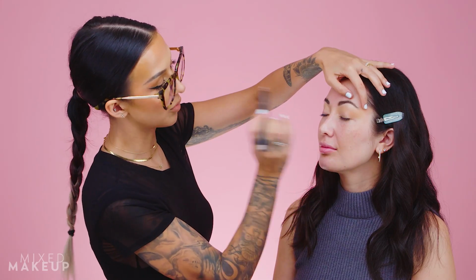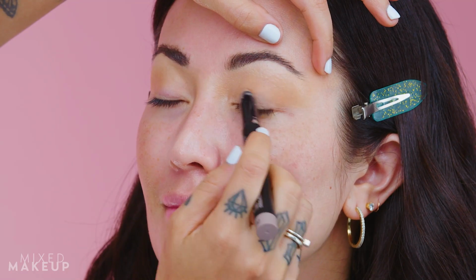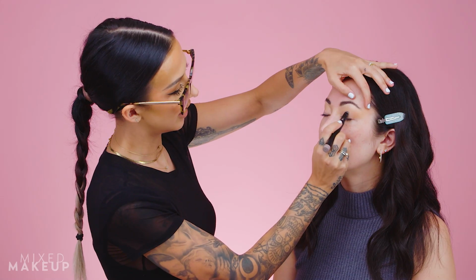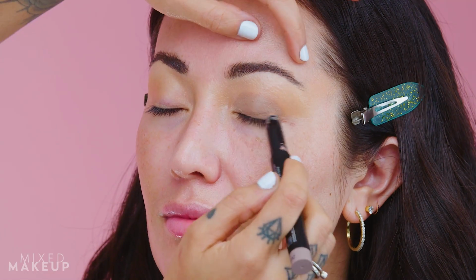Since this is Susan's product, I'm just gonna apply it directly to her eye. Yeah, all of these products are in my own personal kit, you guys. None of this touches anyone else. So just apply that all over her actual eyelid, and then I'm gonna grab a blending brush and just softly blend it into the crease.